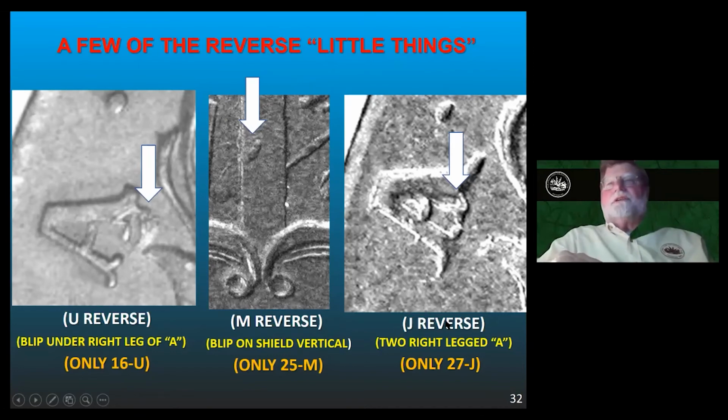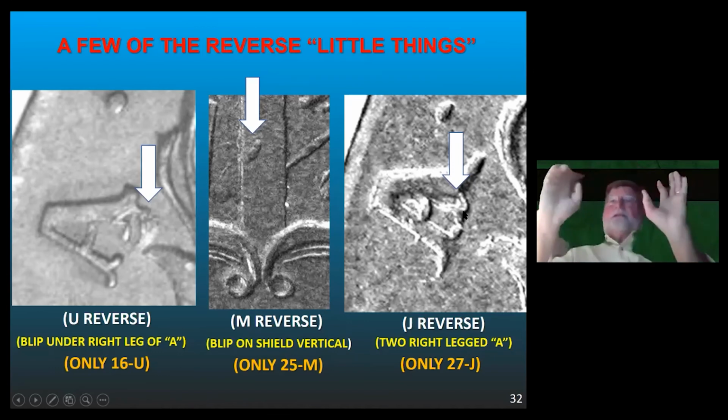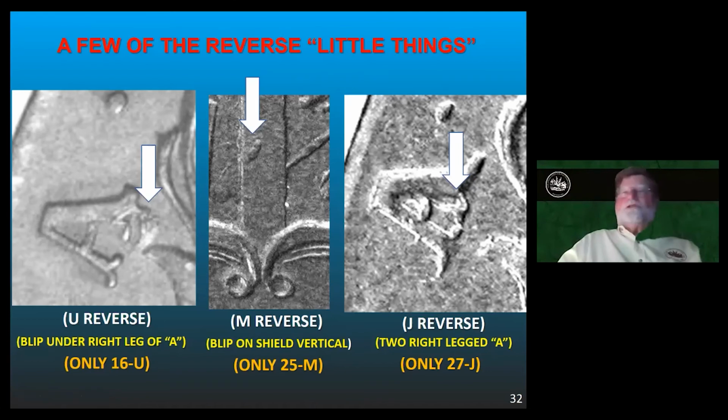On the J reverse, you have this double right-footed A, and that only occurs with the 27 obverse. So by learning these little things, you can actually make a quick identification.